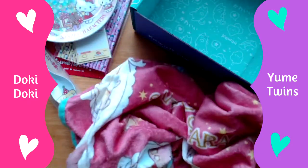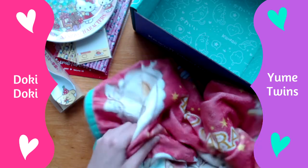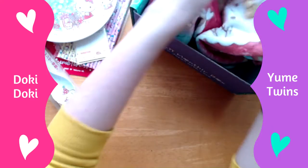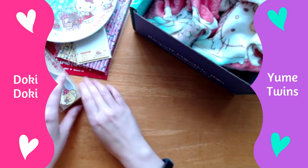Maybe it's like a lighter blankie than the other one that we got, which was fleece and feels like it would get very warm on your knee very quickly. This feels like perhaps a lighter version. I don't know. I'm going to squish it back in there just to free up some space and go for the little booklet.